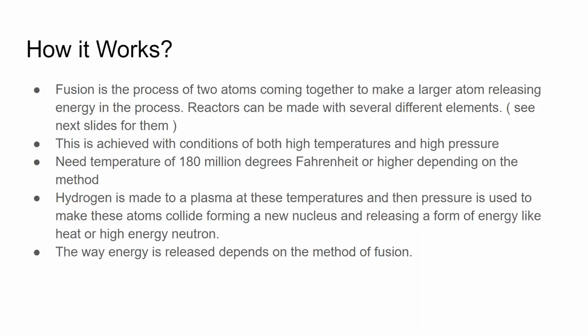Additionally, hydrogen is generally used to make a plasma at these temperatures, and then pressure is used to make atoms collide. When this collision in turn fuses them together and forms a new nucleus, thereby releasing a form of energy like heat or a high energy neutron. And the way energy is released depends on the particular method that's being used.